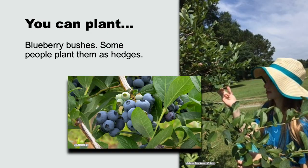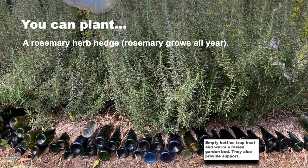Perhaps you like the fragrance of herbs. This rosemary hedge is growing in a raised bed and has a unique border made of bottles. The bottles serve a dual purpose. They support the edge of the plant bed and absorb the sun's heat, providing warmth to the soil.